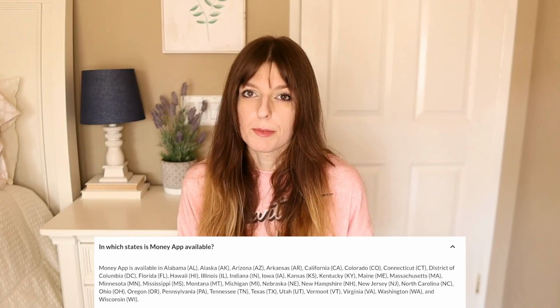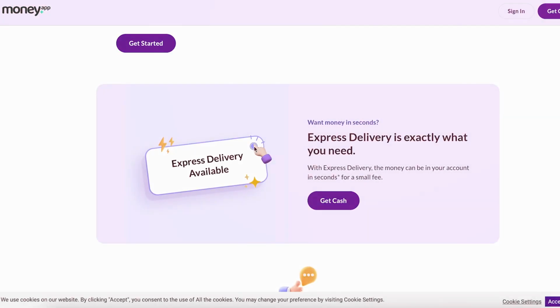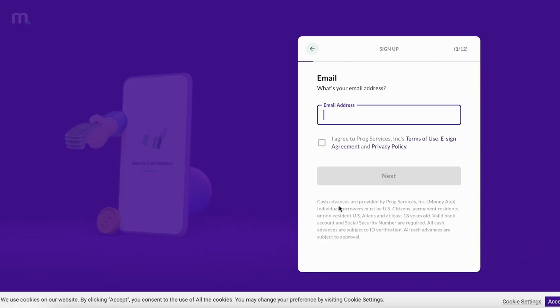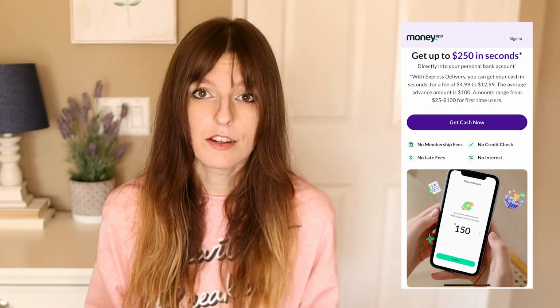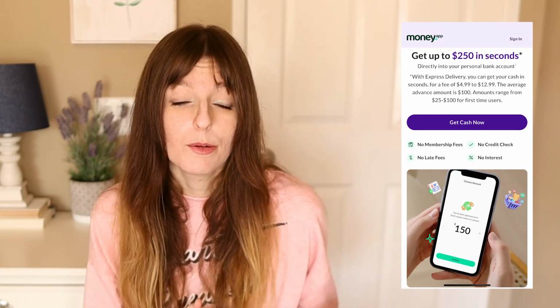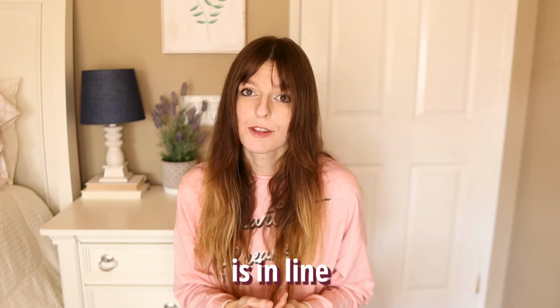Another thing that's a bit of a bummer is that it is not available in about 15 states. And last but not least, like all other cash advances, you will start with a lower amount than that $250. So we're looking at probably about $25 to $100. Now, like I said, the average says it's about $100, so that's higher than the other apps, but there's still a chance you could get a very low amount like 25. So just keep that in mind. As you build up a track record with the app, it'll eventually increase your limit. So this is in line with all the other apps as well.